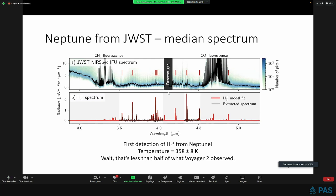So with basically one shot of James Webb observations, we do detect H2 Plus at Neptune for the very first time. We can fit a model to it, which is at the bottom, with some background subtractions, etc. We can fit a temperature as well. And this is surprising. We get a temperature of the upper atmosphere that's 358 Kelvin. Voyager 2 derives 750 Kelvin. So that's more than half of what Voyager 2 is.